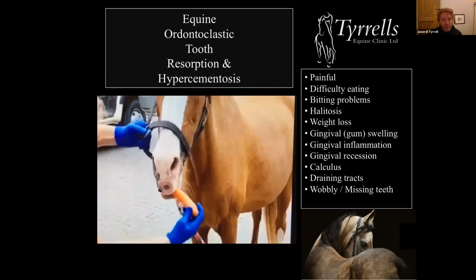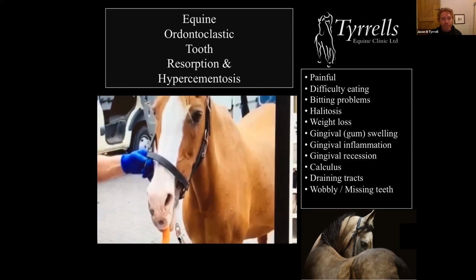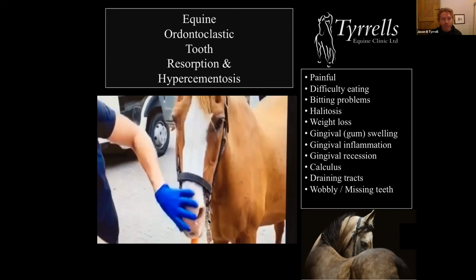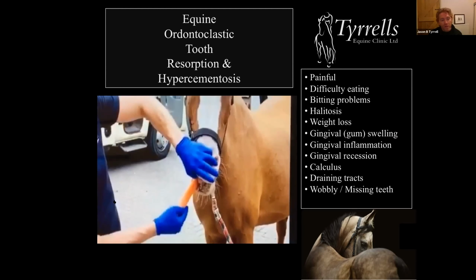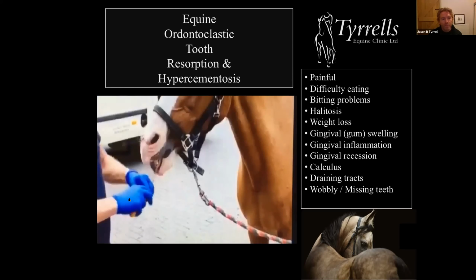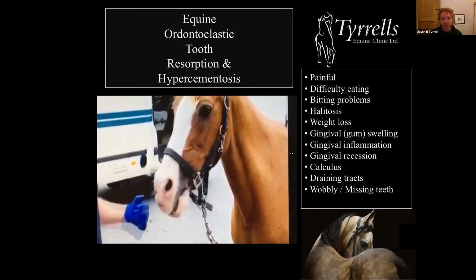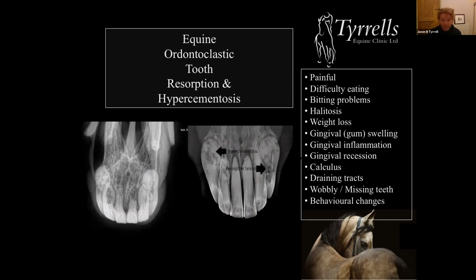Now, those incisors are only there to get food into the mouth, and perhaps to bite us when they're feeling pretty miserable. But if we can get food into these horses with changes in diet, what happened here, we break up the carrot, give it to him. He wants to eat it. Chomping away on that carrot there now. So if you can get food in the mouth, these horses will do very well. And actually, we'll talk a bit later about treatment.